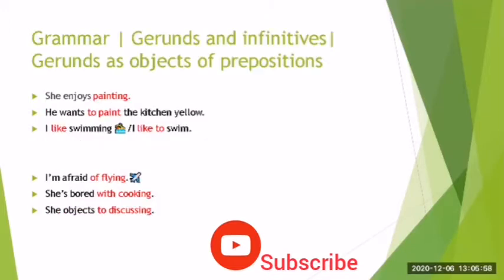Let's see now some grammar points. Gerunds and infinitives. Gerunds are formed by adding -ing to the verb. They have different usage, but here they function as nouns. She enjoys painting. There is something important that you have to know. There are some specific verbs that are followed by gerunds. You will see them in this lesson.